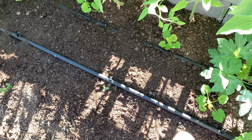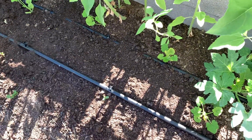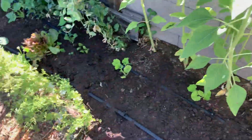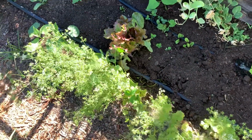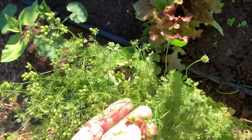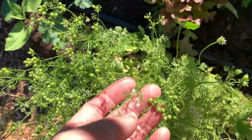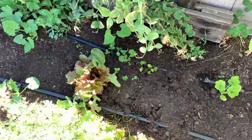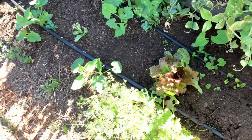Danielle planted something in here recently. I think she put some seeds in there yesterday. We got more sunflowers growing along here. We got some cilantro that's going to seed. You can see that we got some coriander there actually. The seed of the cilantro, so we'll probably harvest that and grow it next year. Cilantro really bolts this time of year for us.